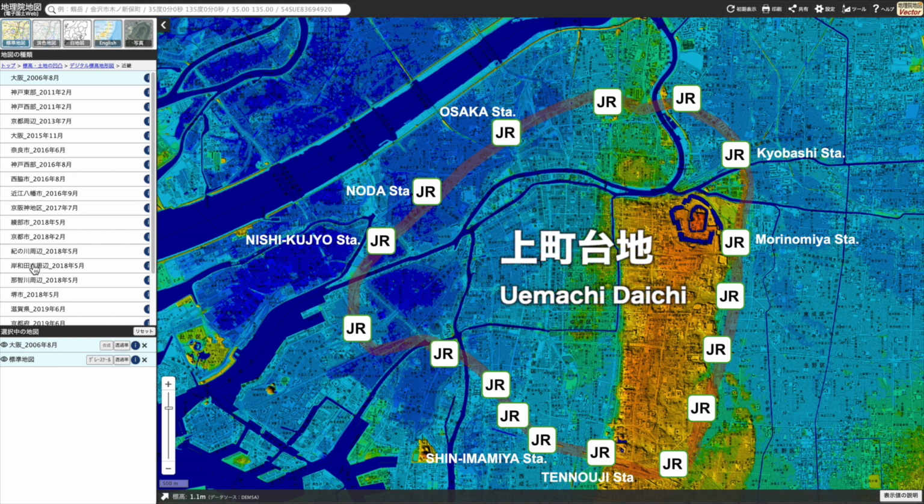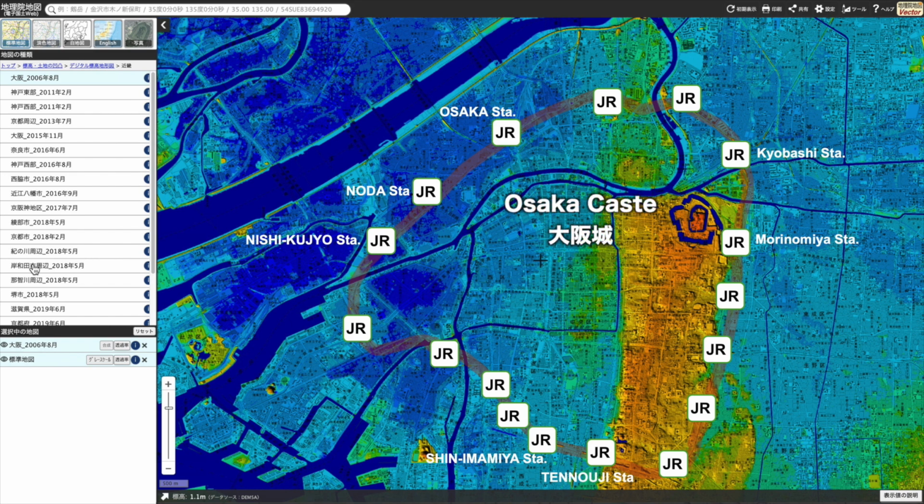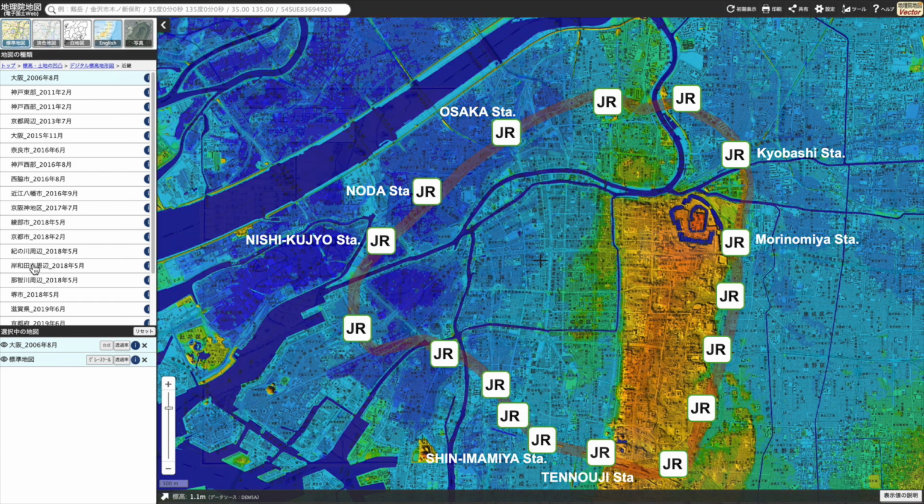Looking at the map from the Yayoi and Jomon period, you can see that the area around the Uemachi Plateau was once the sea. The northern tip of the Uemachi Plateau is where Osaka Castle was located. The southern bottom of this map is where Shitennoji Temple, built by Shotoku Taishi, was located.